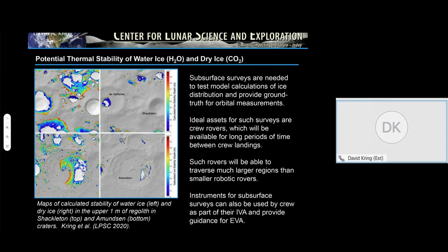So this is a map of calculated stability of both water ice and dry ice at 2 locations near the South Pole. One you can see is near Der Garlock and Shackleton Crater, and the other is near Amundsen Crater. And you can see that the model distributions are vastly different.